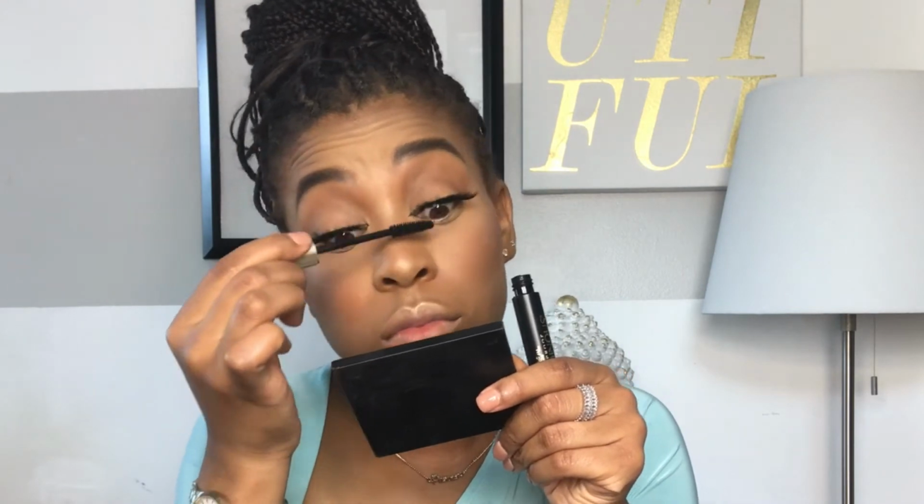I'm applying this with the Morphe M510 brush. This is actually a highlighter brush. I just realized I didn't do my lower lid eyeshadow. So going back into that Morphe palette, and I'm using a pencil brush. I'm just going to go back into that color I used in my crease.